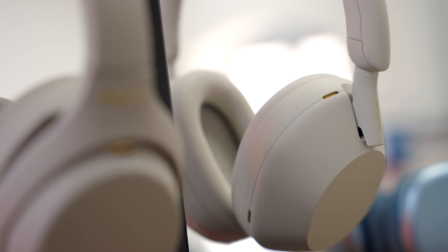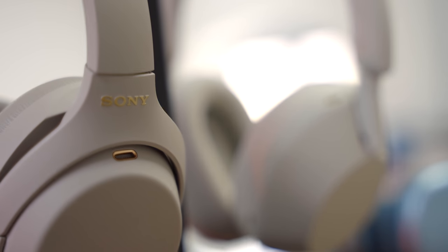The only thing I would say is that these are still quite an expensive pair of headphones. And now they're here, the XM4s are only going to get cheaper, which makes these an increasing bargain every single day.